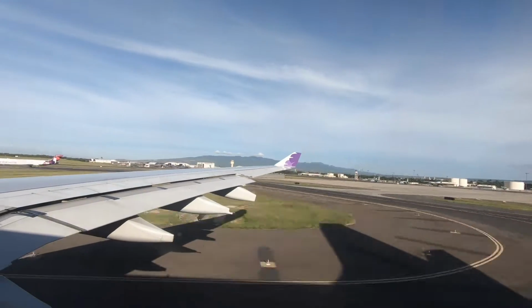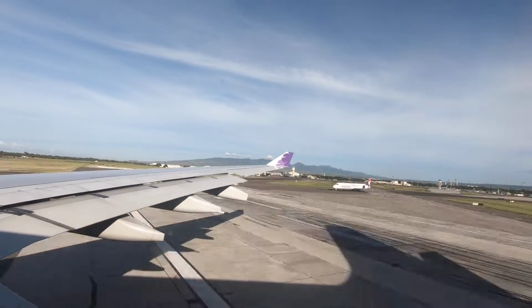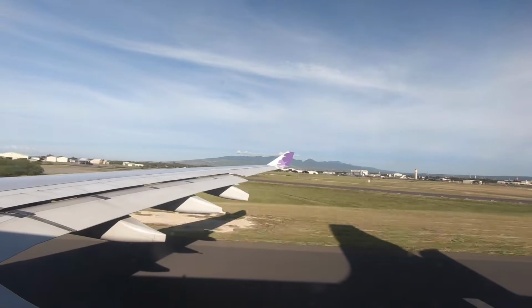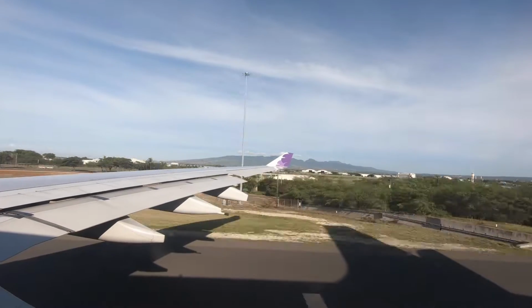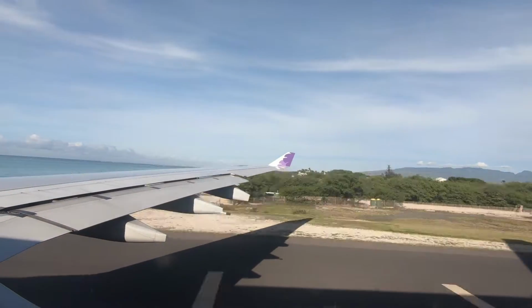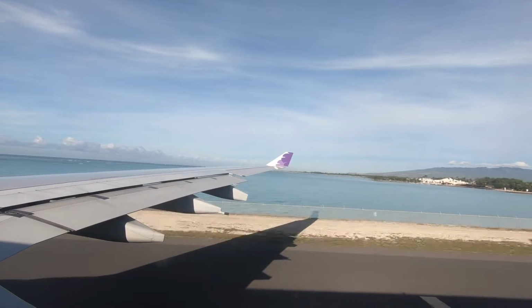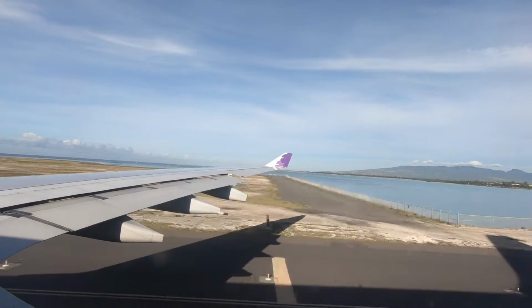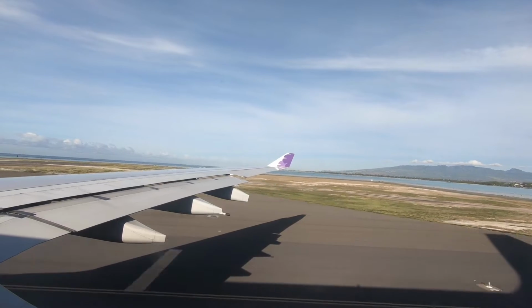Hawaiian's fleet includes 24 of these Airbus A330-200s, which operate many of their medium and long-haul flights. Hawaiian typically operates 3 flights a day on this route to Los Angeles International, all with their A330s, though they also have a daily flight to Long Beach Airport in one of their new A321neo aircraft.